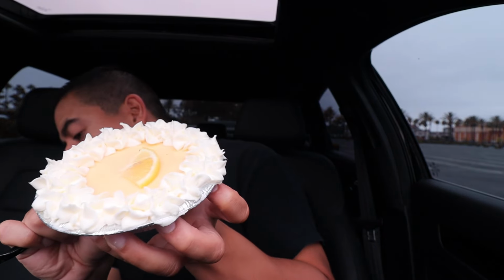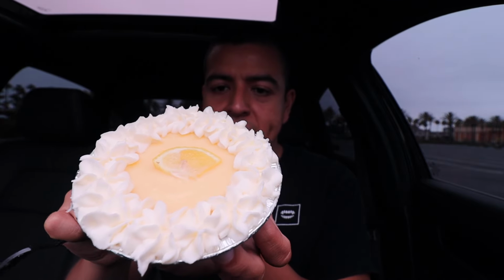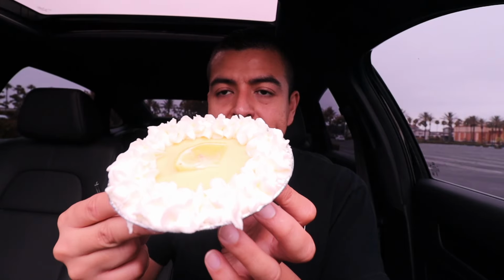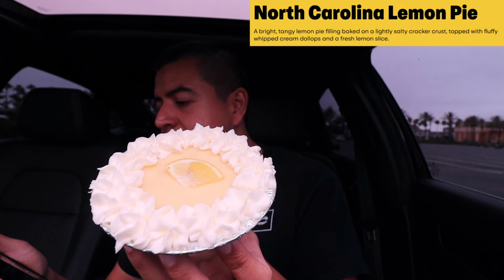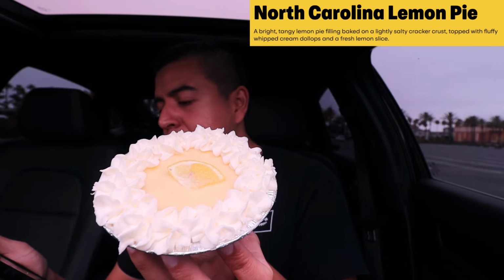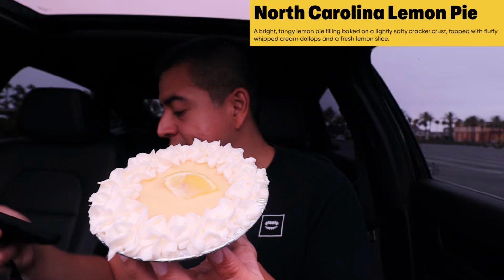One more bite. All right, this one here is also a new one in this week's lineup. This one here is called North Carolina Lemon Pie. I really hope you guys can see it. Dang, I really should have done the review at home, but I gotta change it up a little bit. What do you think? Here it is, and it comes in this little tin cup. So this one here is North Carolina Lemon Pie. A bright, tangy lemon pie filling baked on a lightly salty cracker crust, topped with a fluffy whipped cream dollop and a fresh lemon slice. Perfect. Let's do this. Can't wait to take a bite.